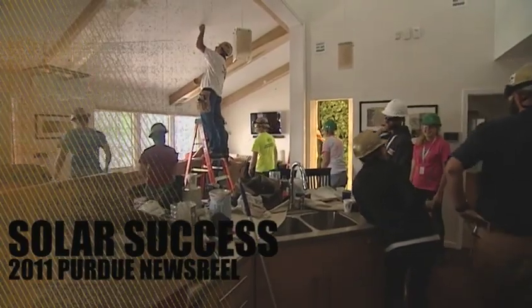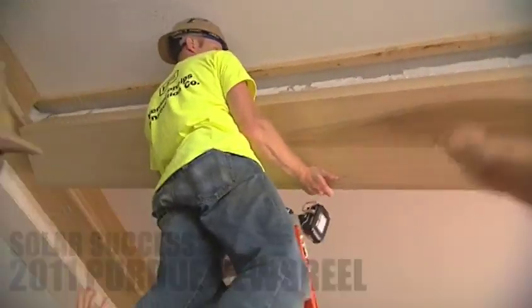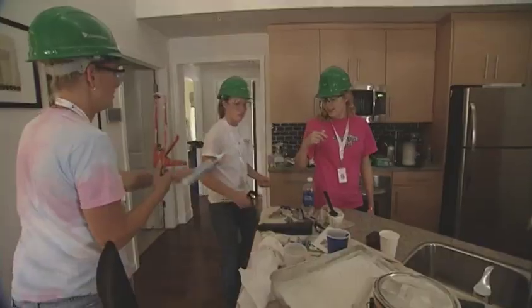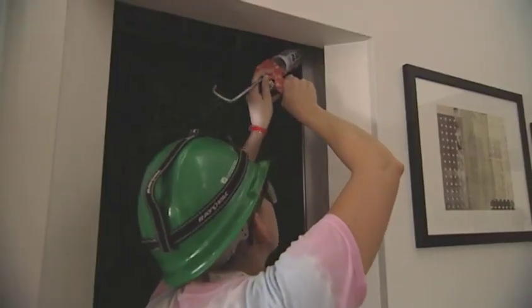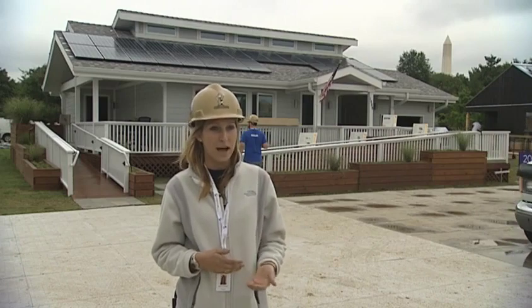Shining brightly in the 2011 Solar Decathlon, Purdue University finished second out of 19 teams in the Washington, D.C. Solar House competition. The objective was to design and build an affordable, energy-efficient, solar-powered home. So we wanted a home that showed you didn't have to give up your modern comforts and amenities to live sustainably. So what we have is a two-bedroom, one-bath home.